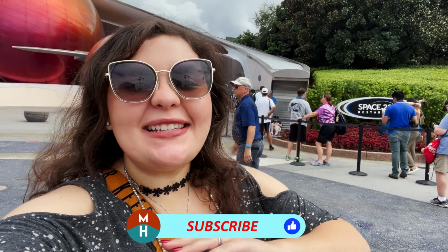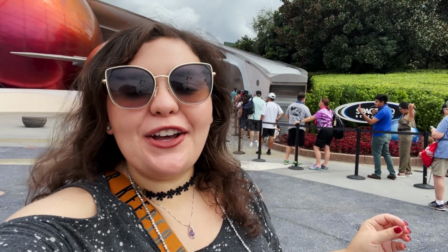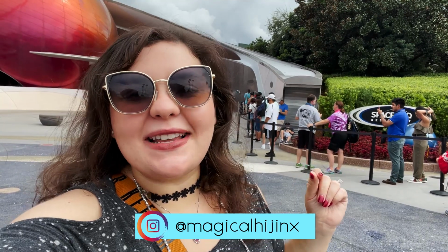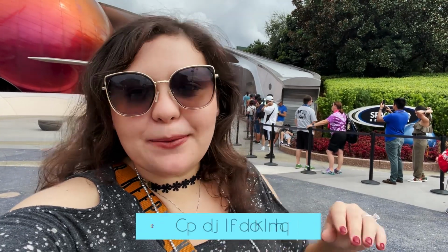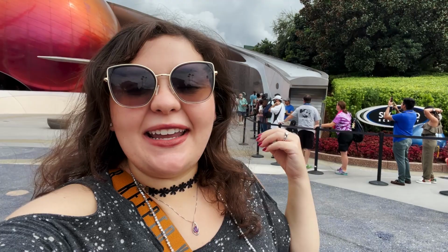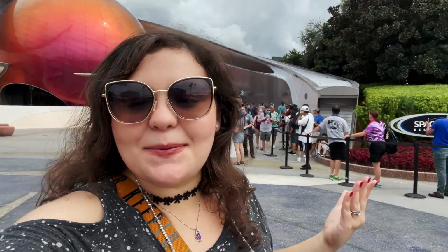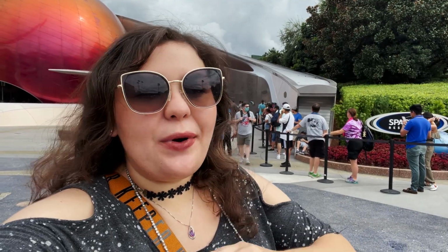Space 220 is an out-of-this-world restaurant. You're gonna get in a rocket ship and go 220 miles up into space for some food. This is located in Epcot in Future World, literally attached to Mission Space. I'm gonna show you what's going on.